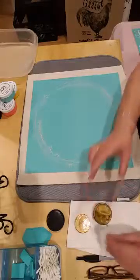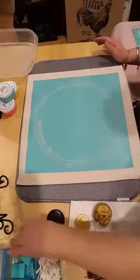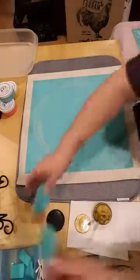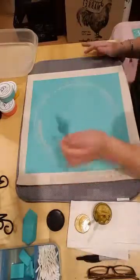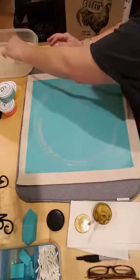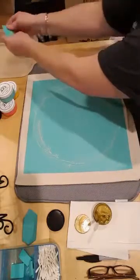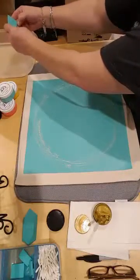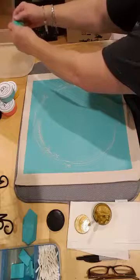And just give it a little stir. Don't need much. And I think I'm going to use my small squeegee on this. And I have white on the back of it. I want to make sure I don't have anything else on it. I think that's ink. Thought I cleaned it off really well.